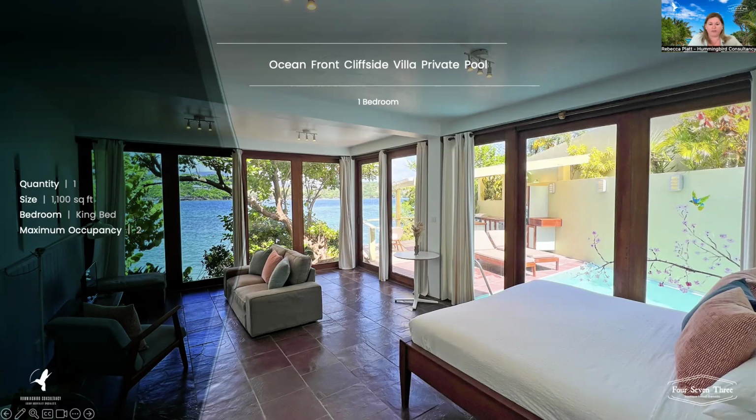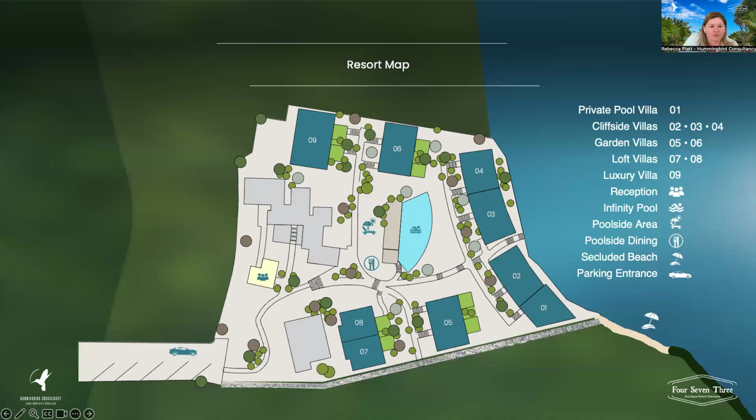Now the beach area. I'm going to go back to the map to answer your question, Adrienne. The beach isn't directly accessible. You can't walk out of the villas and be on the beach. There is a small beach literally next door. On the bottom right-hand corner where the little umbrella is, that's where the public beach is.